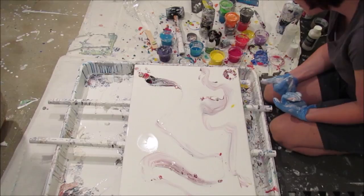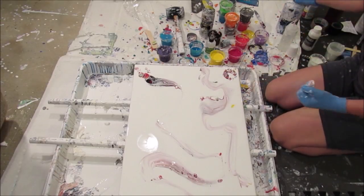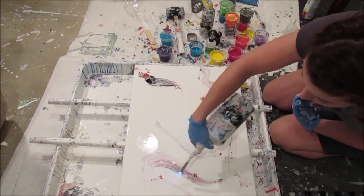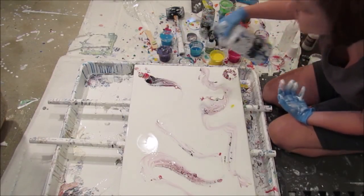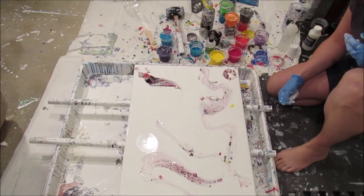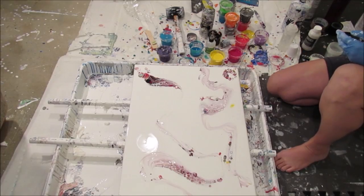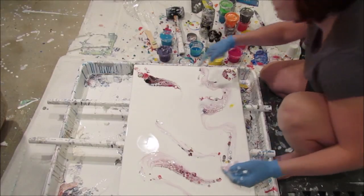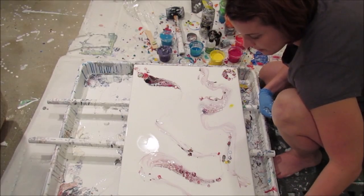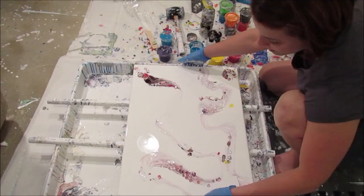I'm trying to think, how can I replicate this? Because that looks cool. I wonder if I torch it first. Torching it first. See, torching allows me to see how much color is underneath the white. And there's really not that much. This area is so neat, but the rest is so blah. Wondering if I should do another drag. No, maybe I'll keep tilting it a little bit.